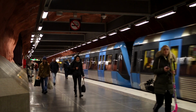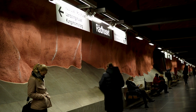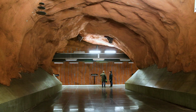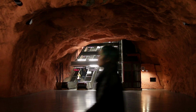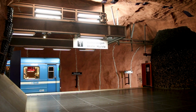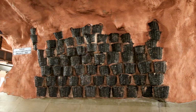Our next stop is Rådhuset, which means town hall, and this is one of my favorites. The design itself is fairly simple, with green tiled floors and a massive cavernous terracotta roof, but this is one of Stockholm's iconic stations, with the escalators making you feel like you're about to be transported from one world to another, and subtle but very interesting wall displays telling stories of Stockholm's past.